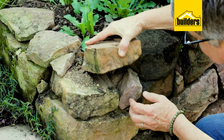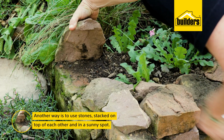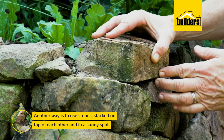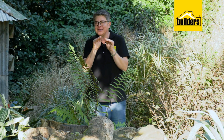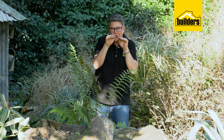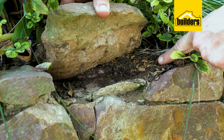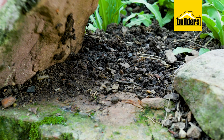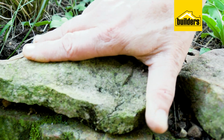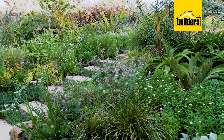The other way of encouraging wildlife is to use stones, be it a piece of slate or just a few stones stacked on top of each other in a hot sunny spot, because that's where you find the little skinks and the lizards will go and make their homes and hide underneath there and wait, not only for protection from the cold, but also when they look for a bit of coolness, and it's like their own little man cave for lizards.